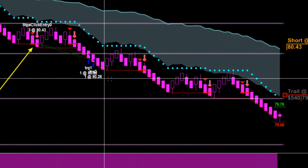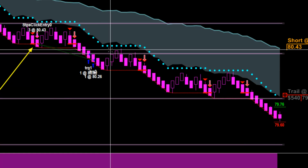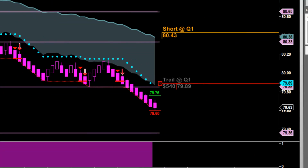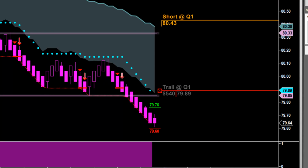You can see where 1 and 2 came off back here. And number 3 is my runner, currently protecting $540. Pause the video here. We'll come back and check on our trade in just a little bit.